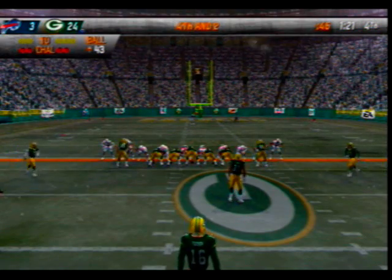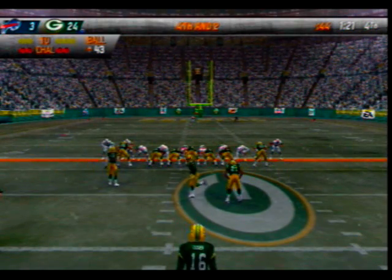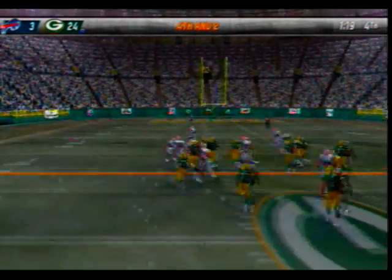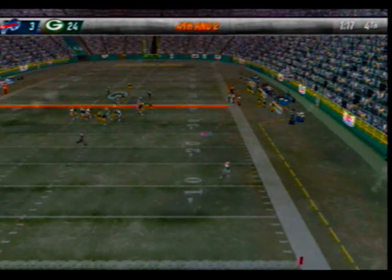Tucker will do his best to get this one inside their 5. So the punt goes out of bounds.